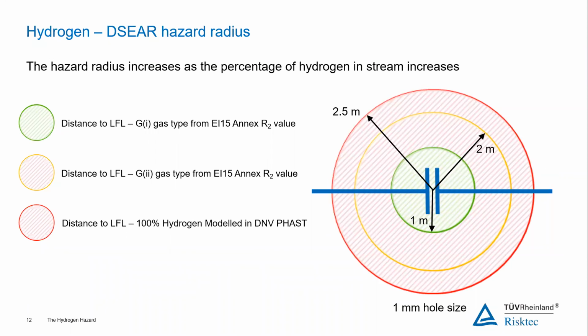The Dangerous Substances and Explosive Atmosphere Regulations, DSEAR, require the risk assessment of the use and storage of dangerous substances with the potential to form explosive atmospheres, such as hydrogen. The assessment may require the identification and classification of hazardous areas within which potential ignition sources must be controlled. The radii of these hazardous areas need to be calculated and defined.